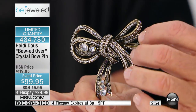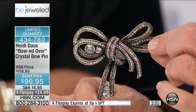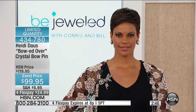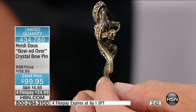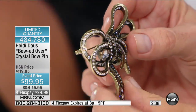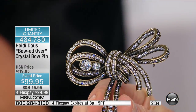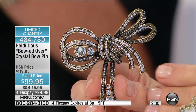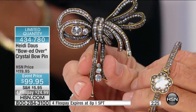You blended into that bow, and then it's easy to wear with a scarf, on a lapel, on a hat, on a clutch. And look at the dimension there, Bill. If you could turn that sideways and show our girls the workmanship that goes into that. It really is like a pave silk. It's a silk ribbon, but it happens to be filled with beautiful Swarovski crystals in black diamonds and what look to be white diamonds, which gives it even more dimension and more authentic estate-looking jewelry.